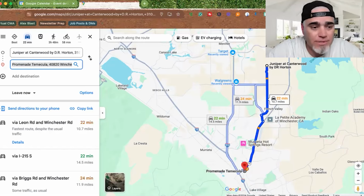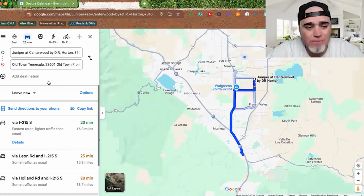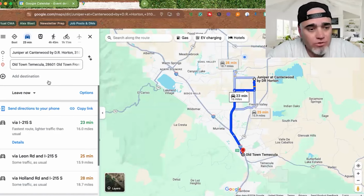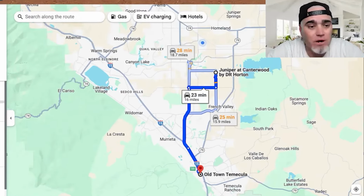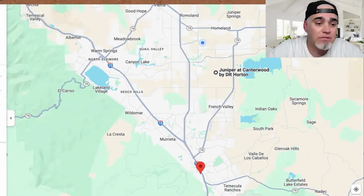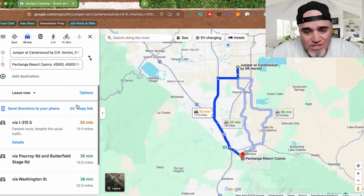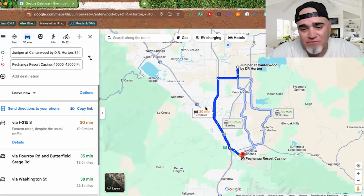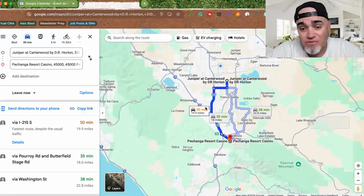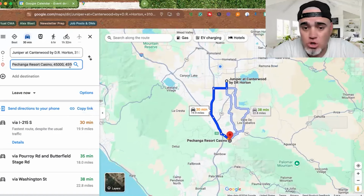Other cool spot would be Old Town Temecula. If someone likes to go out and get that nightlife. There's not much nightlife around here, but if you want to go out for a nice meal or something, Old Town Temecula is probably the spot. We're about 25 minutes there. Also got Pechanga, which is kind of a sleeper for date nights. All right, it's not just a casino. There's some good restaurants there and golf and stuff like that. So we're about 30 minutes from Pechanga. So it just gives you a little taste of things to do, nightlife, that sort of stuff, living here in Winchester at this community.